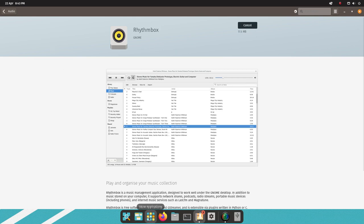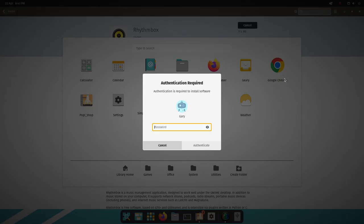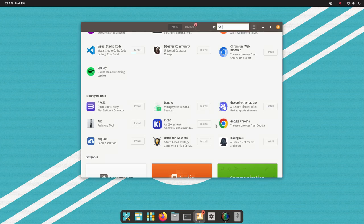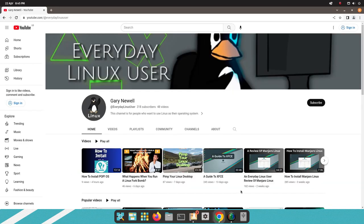You might have seen that down here, Chrome said it's finished installing. Now that's interesting that it's asked for my password this time. Spotify's finished installing down there. So let's look at Chrome. Does it work? It's slow. It's got to be said. It's very slow. So I can make Chrome my default browser. And there we go. So as you can see, Chrome works.